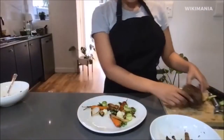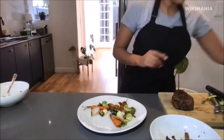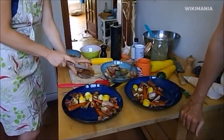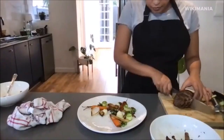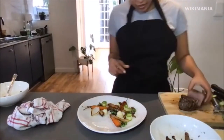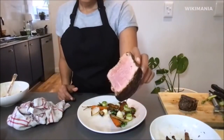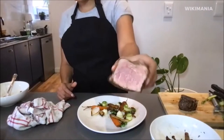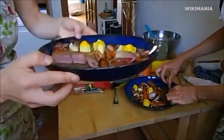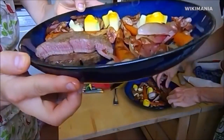Perfect. I just put my meat on my chopping board here. Yeah. Cool. All right, I'm going to slice mine. Beautiful. All right. So I've got a beautiful medium rare, medium steak there. Very good. Very good. Very nice one, guys. Okay.